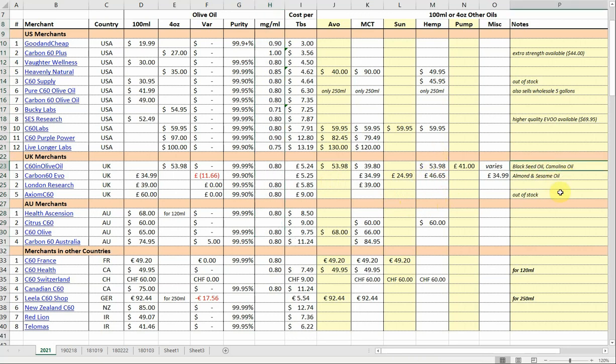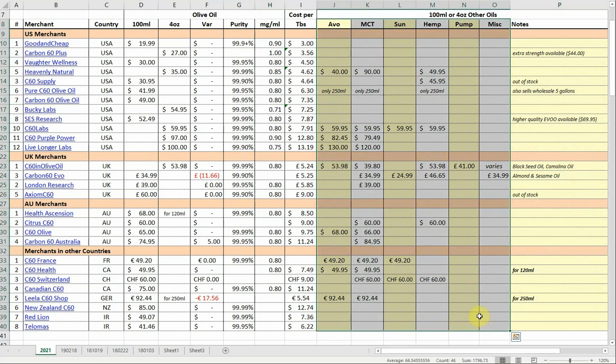If you look over here on the side, you've got people making C60 in black seed oil, almond and sesame, camelina, which, by the way, is kind of interesting. For the first couple of years after 2017, there was a mad rush in the industry to produce C60 products in other oils. One of the most interesting things I noted this year, after studying websites all day, was that there's been only one additional oil this year. Everyone's sticking to what they created in late 2019 and 2020. Actually, I did this last in February 2020.